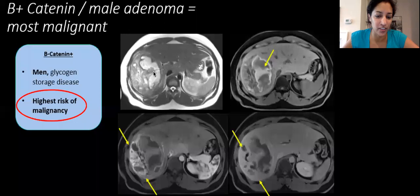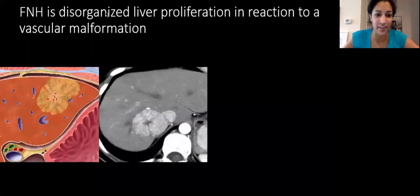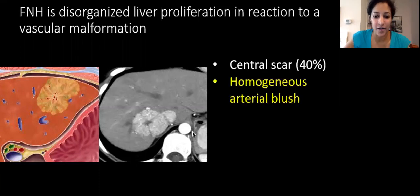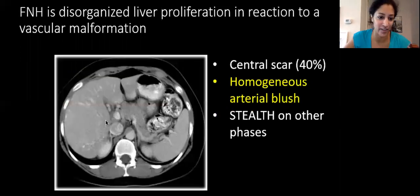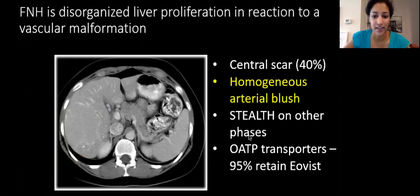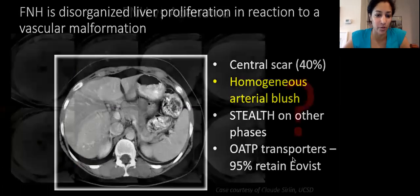So just one quick teaching point about that is that FNHs are disorganized liver proliferation, usually in reaction to a vascular malformation. So usually the vascular malformation is the central scar part, and you get this disorganized proliferation here. And you can usually see it best on the arterial phase. 40% will have a central scar. They have this homogeneous arterial blush, and they become iso-intense on all other phases. So sometimes you might not see it, and you might just see it splaying vessels. And 95% will retain Eovist because they have OATP transporters.